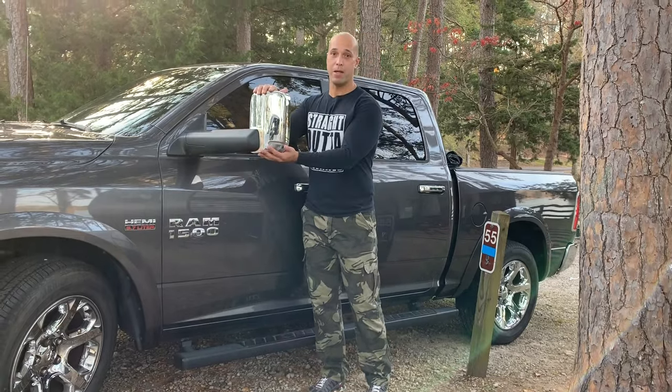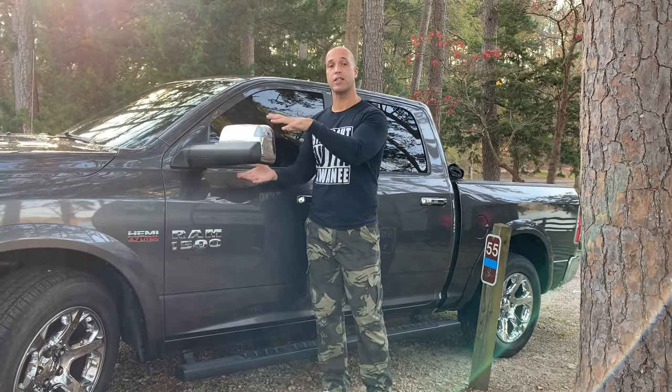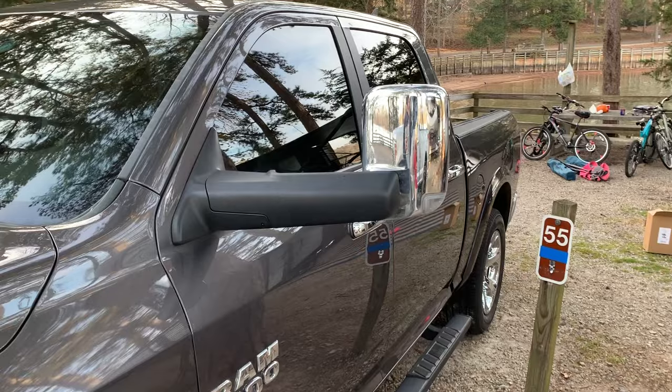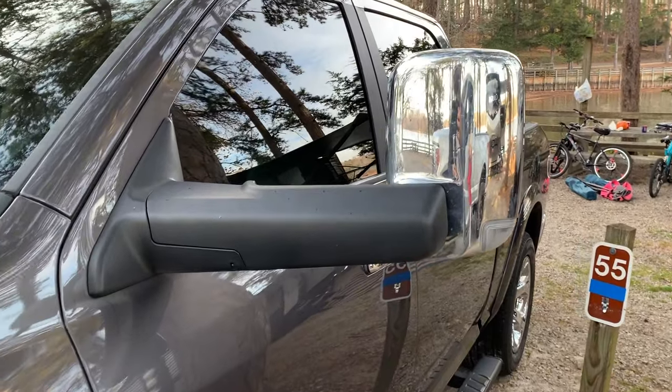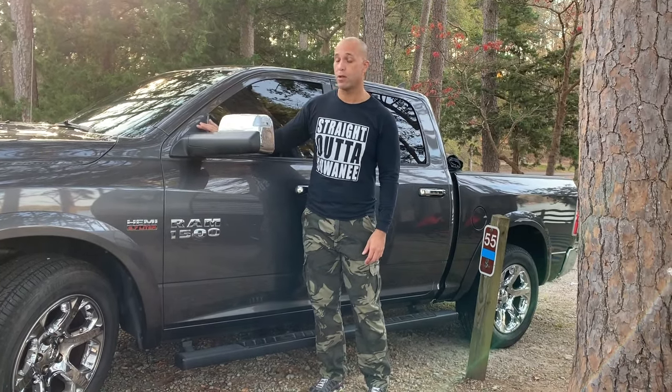Now they do make mirrors that will actually just slip over your existing factory setting. They're a lot cheaper. These were actually very expensive. We got these because at the time we had the vehicle, the plan was not to upgrade the truck. So we went ahead and spent the money on a factory mirror that would actually install on the factory mounting location.